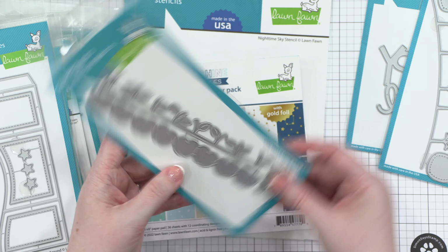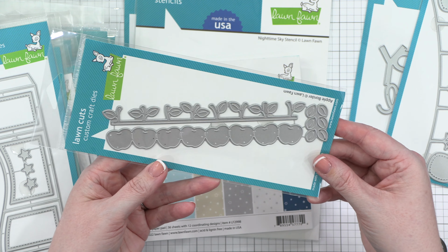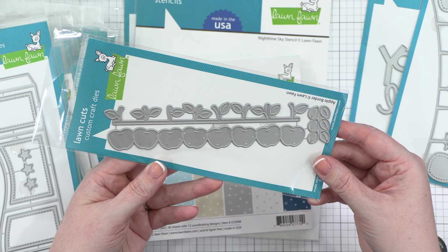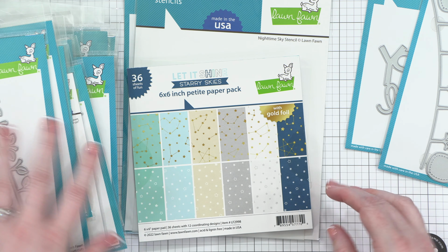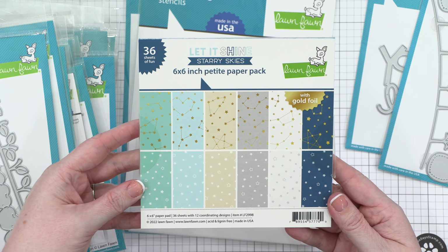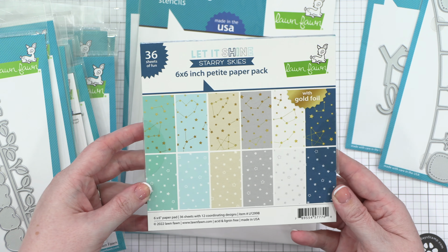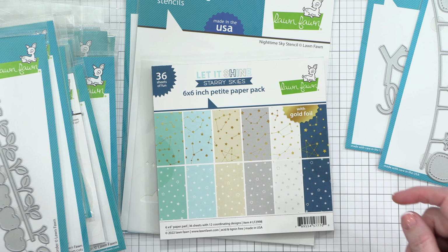Here is Apple Border. I think I saw someone online who did a card with this recently and it was adorable. I loved it so much. All right, we've got the 6x6 paper pack and it has gold foil. This is Starry Skies. Let's open it. Let's see the foil.